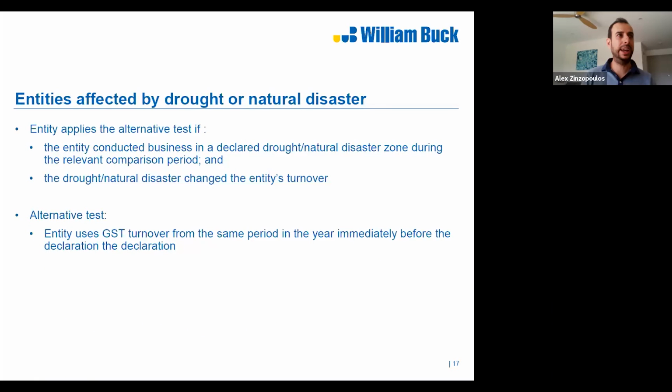And by droughts or natural disasters. Again, if you're in that boat, happy to answer it at the end. But the general gist of this is, if 2019 was a really bad year because of drought, don't look at 2019's revenue, look at 2018's revenue.